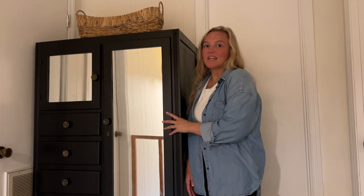And that is it for our upstairs hallway makeover. Before, all of the doors were so dark, so orange. There's like a yellow tint in this hallway. There's no natural light, still no natural light. But now it feels so much brighter. We've added storage that was not here before. We've really just made the space so much more functional and so much more beautiful when you walk up the stairs.